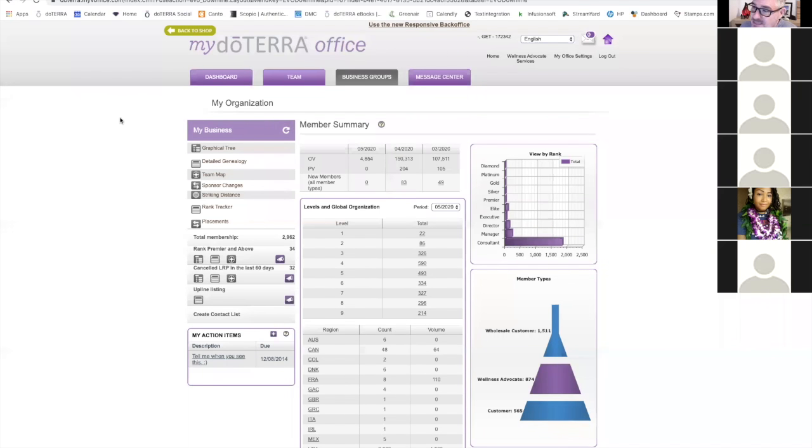So now let's look at the team tab. I'm just going to go through this whole thing to kind of give you an idea of what we're looking at. So let's start on the left side. If you want to see your graphic tree, this is where you're going to click to get it. If I want to see my detailed genealogy, I'm going to click on it there. I'm going to go there later, so we're not going to go there.